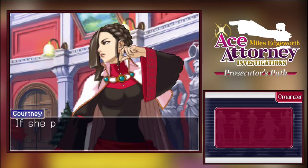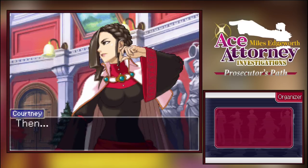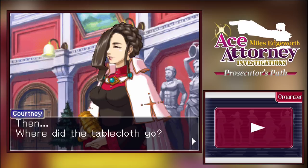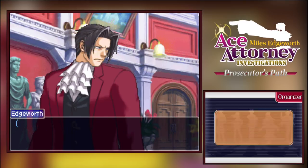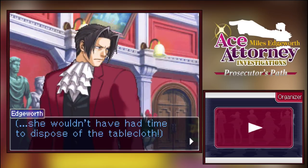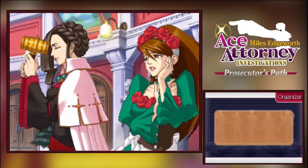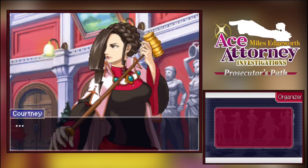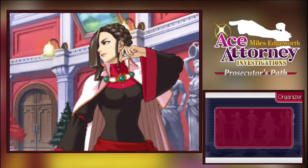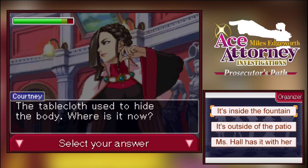Hold it right there. If she puts the chocolates in her pocket and left the lift trolley in the patio, then where did the tablecloth go? If she had been forced to put the chocolates in her pocket, she wouldn't have had time to dispose of the tablecloth. Prosecutor Edgeworth, can you answer that for me? The tablecloth wasn't hidden. It's right in front of us. Do clarify. The tablecloth used to hide the body, where is it now?